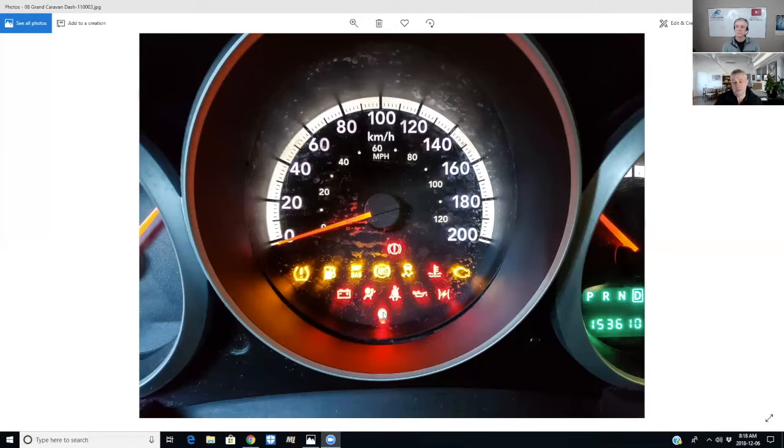If there's a malfunction in the security system, this light will stay on. And to the right, this is basically a power loss warning light, indicating an issue with the electronic throttle or something that will cause the vehicle to run at reduced power mode. So again, that's a problem that needs to be fixed. So there's our red lights.